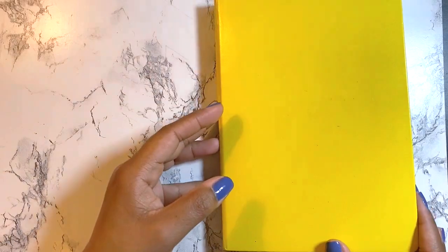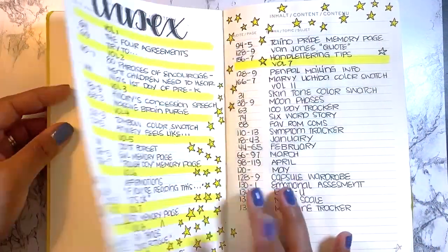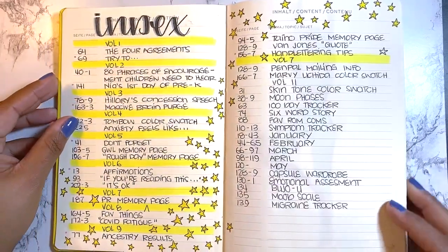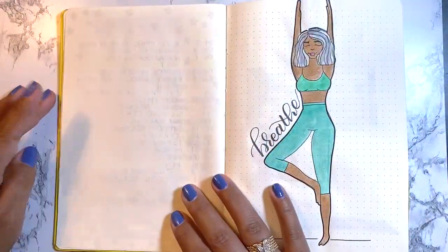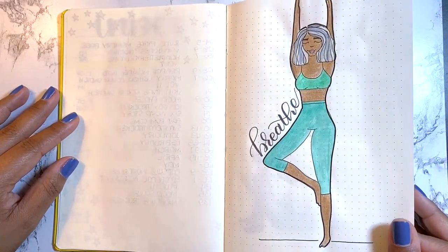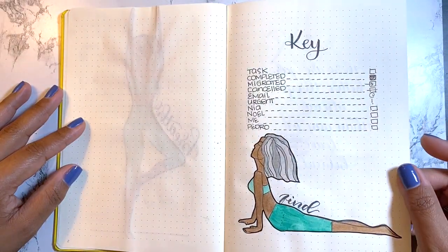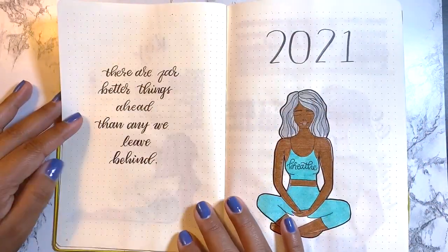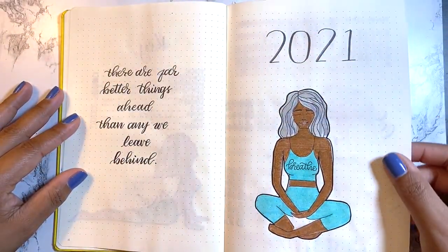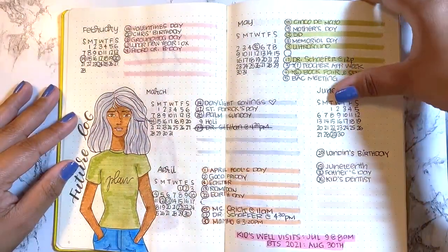Today I am sharing my current bullet journal, and I'm actually going to be doing this as part of a series where I'm sharing all of my bullet journals. This is bullet journal number 11. So if it's your first time here, by no means should you take these pages as some form of standard to where you should be when you begin your first bullet journal.